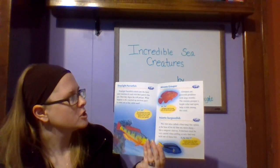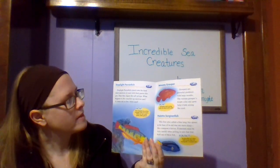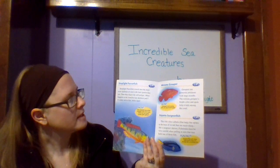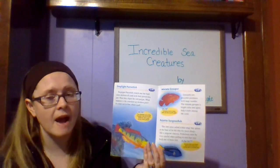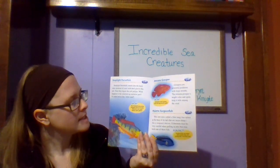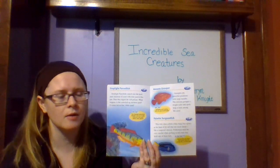Stoplight parrotfish. The stoplight parrotfish crunch into the hard outer skeleton of coral with their parrot-like beak and jaw. They can digest the soft polyps. What happens to the crushed up skeleton part? It comes out as fine white sand. Wow, the stoplight parrotfish changes color as it ages. Some are red, some are green, some are even yellow.